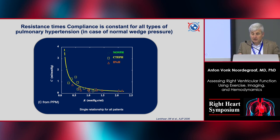You can also see different things from this figure. For instance, that in early disease, compliance changes a lot. In many papers, you can read that compliance is a more sensitive marker. And this is the case, especially in early disease. So measuring compliance in early disease is very sensitive, probably more than changes in pulmonary vascular resistance. But in end-stage disease, pulmonary vascular resistance is more important.